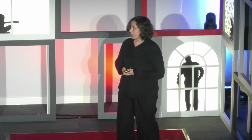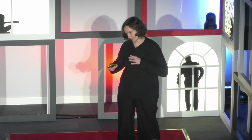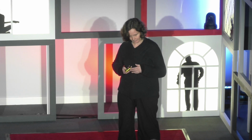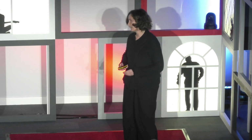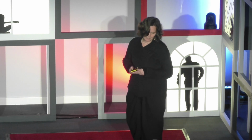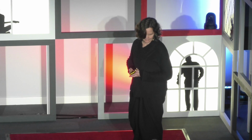So I'm going to show you a couple of projects that start to look at different exemplary ways of developing low carbon communities. So it's not just about the fabric, but about the ways that communities are built through new housing.